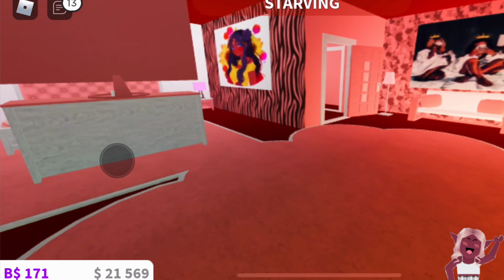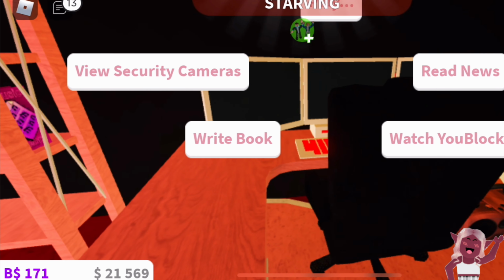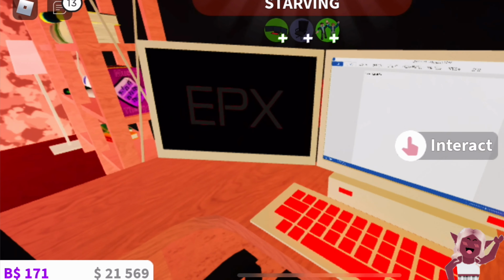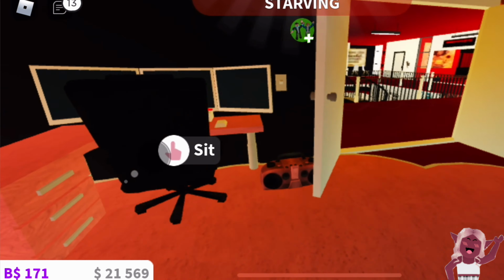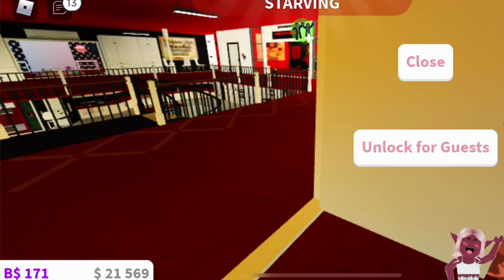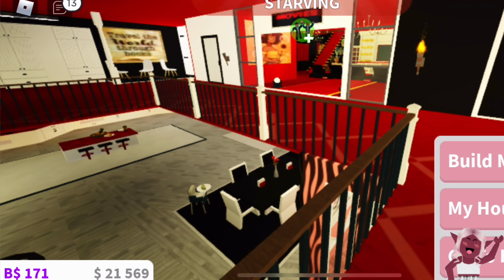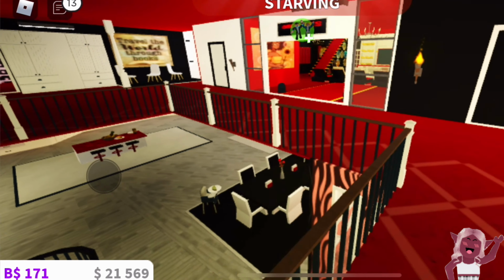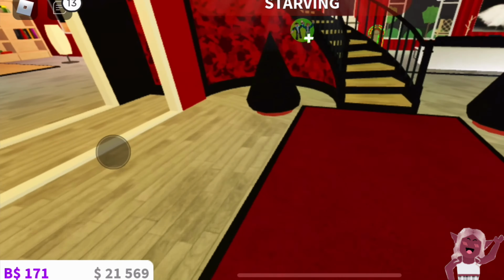We got a computer right here. Now, if y'all remember, I did have another bookcase right here. I deleted it to make space for my own personal desk. So, yeah. Computer. What else we got? Oh. Guys, I literally... No, I think that's it, you guys.